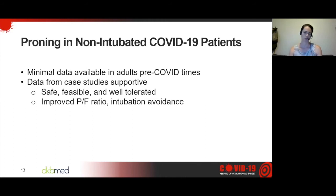But the first patient came in, got on high flow nasal cannula, and was sitting at 92% on almost 50% FiO2. And then they were able to get him to self-prone well on the high flow nasal cannula. Almost instantly, his sats jumped up to 98%, his FiO2 requirements dropped, and 3 days later, they had him down to 3 liters nasal cannula. So they prevented this patient from being intubated, which in COVID times, you may not have ventilators. You're running out of ICU space.